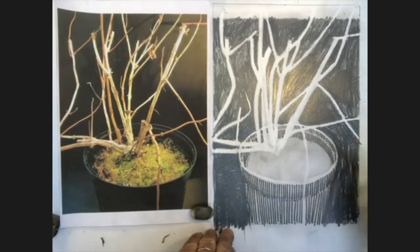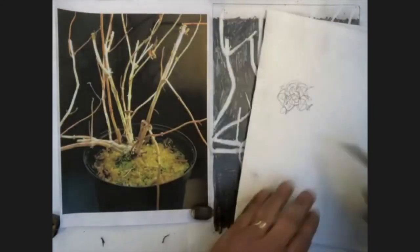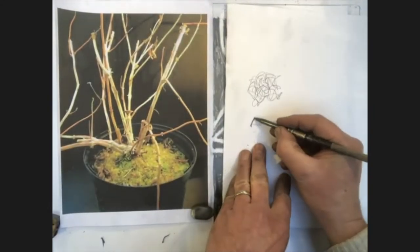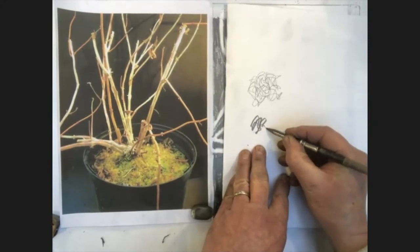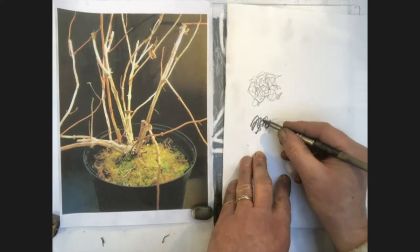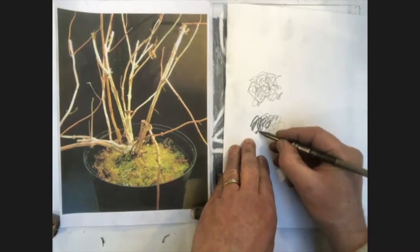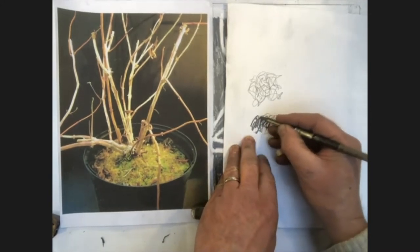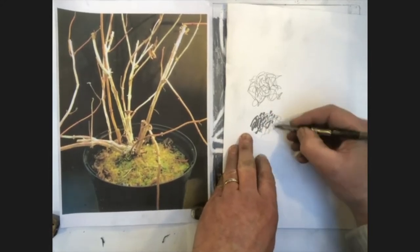So down here, and I talked about variety of mark. Sometimes you'll lean hard on it, variety of line, and sometimes take the pressure off and make a lighter line, to bring variety to the depth within the texture. And then you can also bring in little kind of dotty hatchy things like that, which will bring differences.